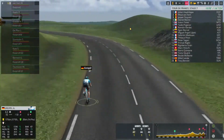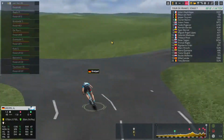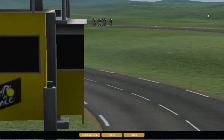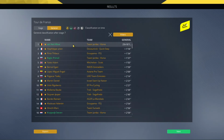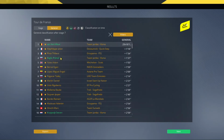And this is the end of the first part of the episode. I hope you enjoyed. There will be a part 2, stages 8 through 14, then a part 3 finishing out the race. We are winning the overall with Wout van Aert after stage 7, so we're on track.